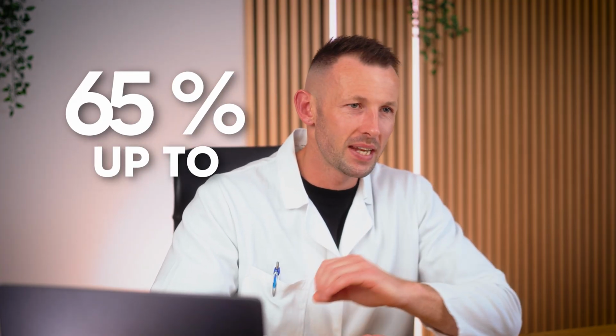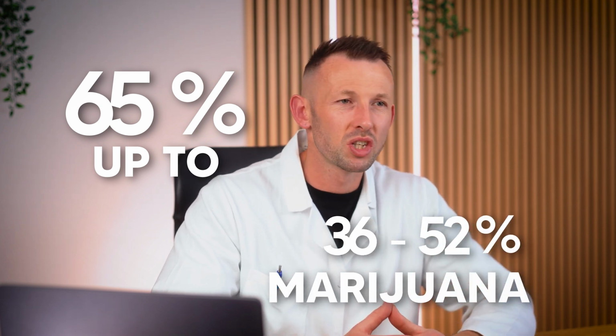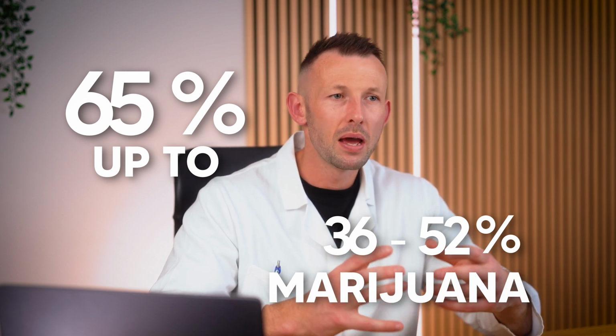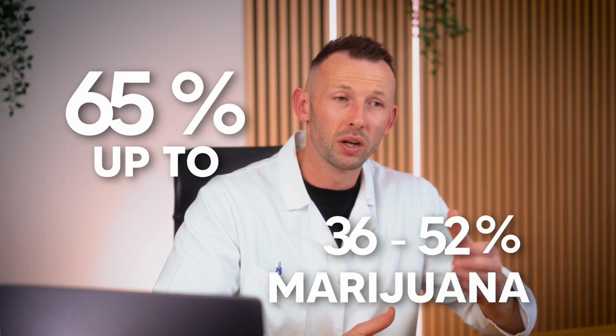Now, these studies also looked at the effectiveness of shampoos. The concentration of substances was reduced by up to 65% depending on the type of shampoo. For marijuana, the reduction was between 36 and 52%. It's a little less than those harsh methods, but it doesn't damage your hair, and that's just from one treatment.